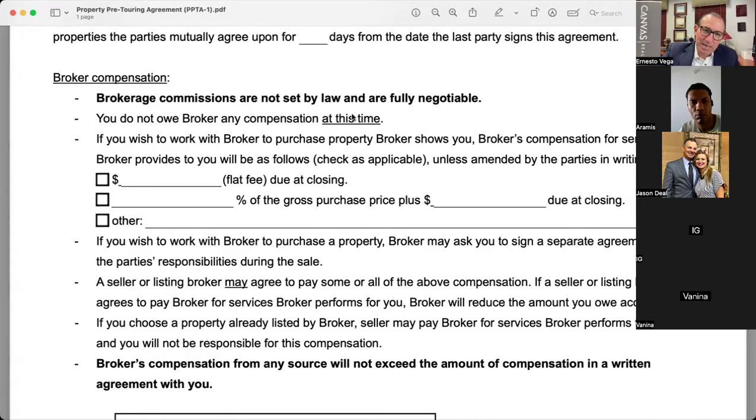So I met Pete. We're going to go see homes in Weston. We're going to look at a couple of homes already. Pete doesn't owe me any money for this service, for this tour that I'm going to give Pete and his family. He doesn't owe me any money. He's not exclusively working with me.